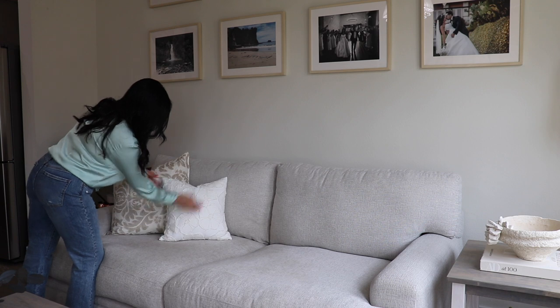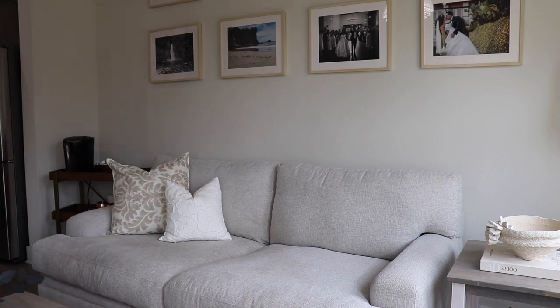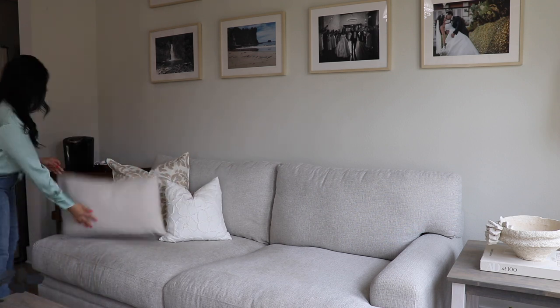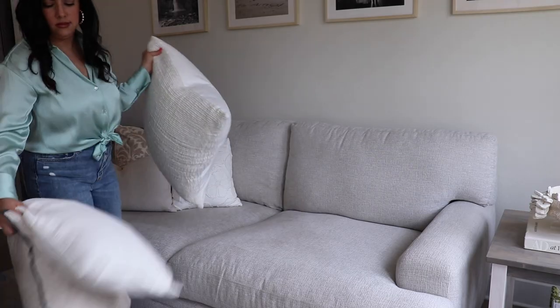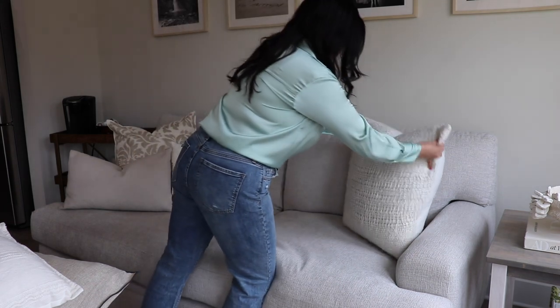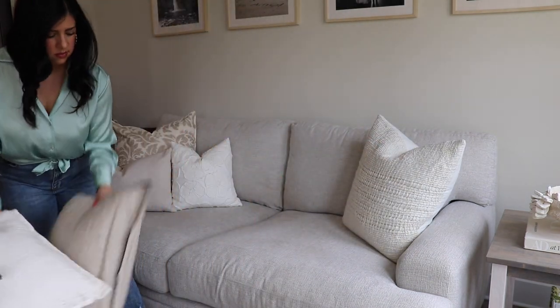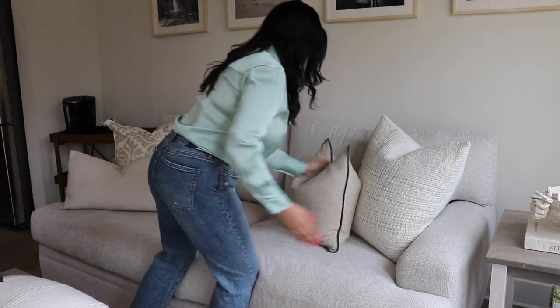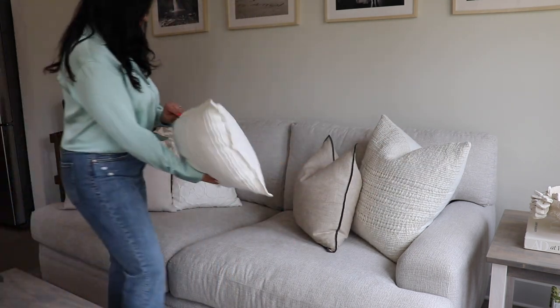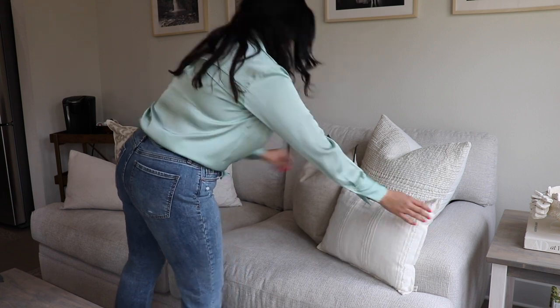I'm starting off here on the couch and adding some pillows, which most of these I've had for a while. I'm using some floral patterns, lots of textured pillows and linen. I still want it to feel cozy, especially here on the couch, but I also want to give it more of that airy spring look with those lighter colors.